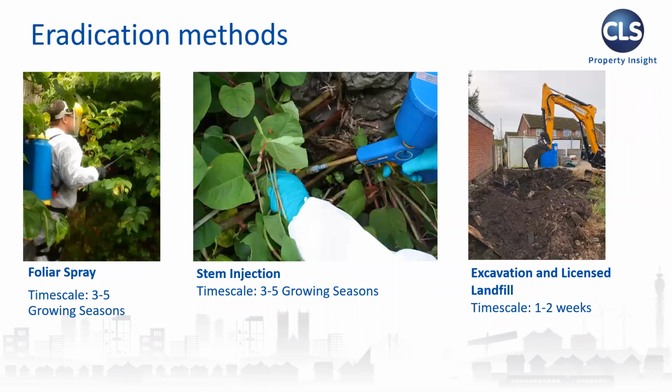So we've discussed the origins and problems that Japanese knotweed causes, but exactly how do you get rid of it? Well, as mentioned previously, there's no statutory responsibility to eradicate or treat knotweed, but its presence creates significant risk to property if it's close enough, and legal and financial risk in the event that it spreads onto neighbouring land.